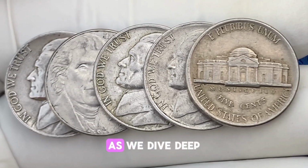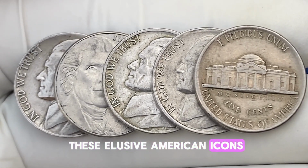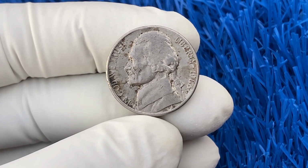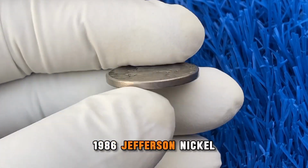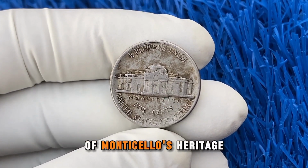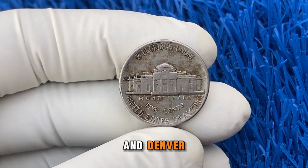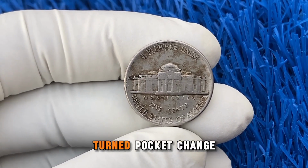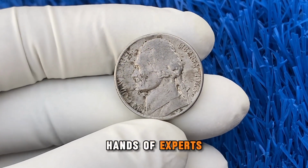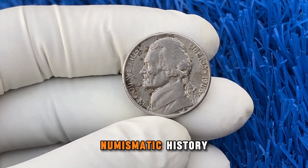Stay with us as we dive deep into the world of these elusive American icons. In the pockets of ordinary citizens, this is not just a nickel. This is the 1986 Jefferson nickel, and its story will take you from the depths of Monticello's heritage to the minting machines of Philadelphia and Denver, through errors that turned pocket change into collector gold, and into the hands of experts who now guard these coins as treasures of American numismatic history.